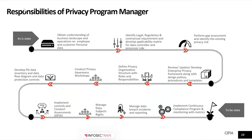It's like a card of personal data that gives the entire story of that data. How is the data being managed within the organization, right? So now you can identify the type of controls you can apply to the personal data protection, because without an inventory you cannot randomly apply your data protection controls or data privacy controls.